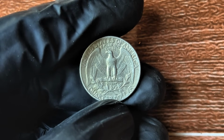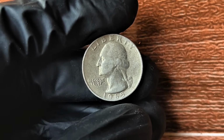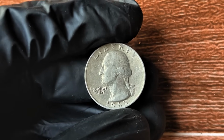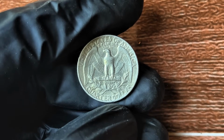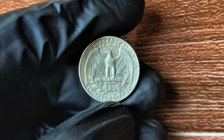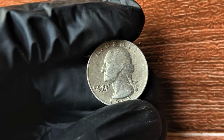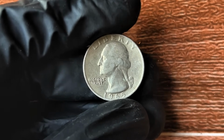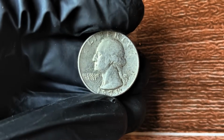Think about it. That one little quarter could be the key to the wealthy lifestyle you've always dreamed of. It could pay off your mortgage, send your kids to college, or finally get you that dream vacation. Don't let this chance slip away. Start checking your change today. Just imagine handing over a simple coin and walking away a millionaire. That's not just a story, it's a reality for someone out there. And who knows? That someone could be you. Pay off debts. Buy your dream home.